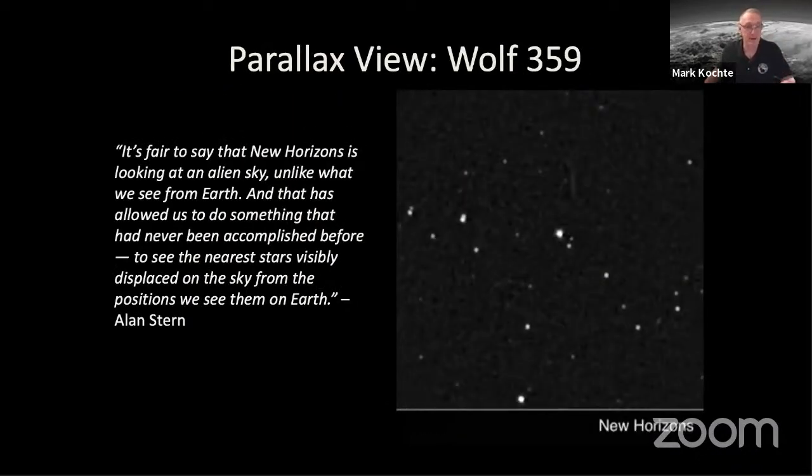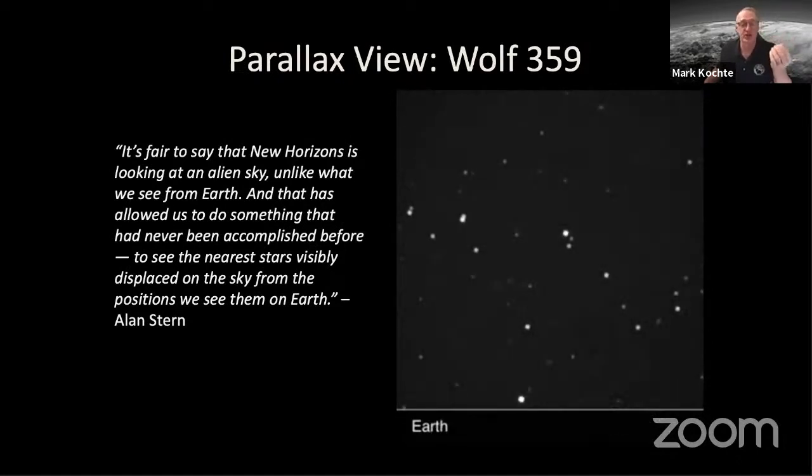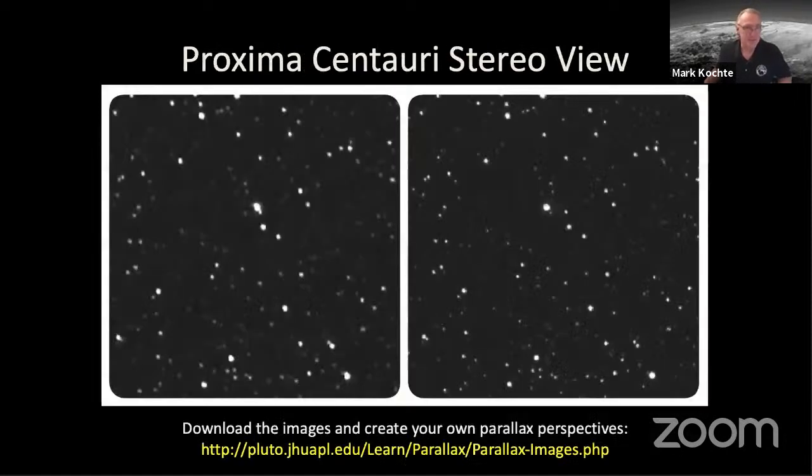Here you can see the GIF of 359 from Earth and New Horizons as it shifts. So we're in a place of space where the stars are already starting to shift their positions in the sky relative to what we see here on Earth, which is really kind of cool. But we're not done, and we're running out of time.